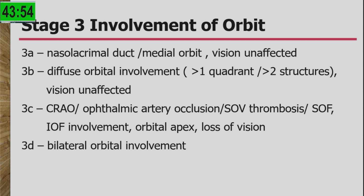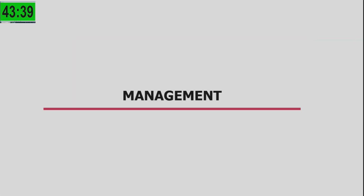So stage 3 in detail, it is involvement of the orbit. It is subdivided into 4, that is 3A, 3B, 3C and 3D. In 3A and 3B, vision is not affected and there is a limited orbital involvement. The whole of the orbit is not involved. In 3C, there is loss of vision mainly due to arterial occlusions, and in 3D, there is a bilateral orbital involvement.